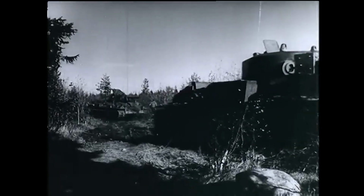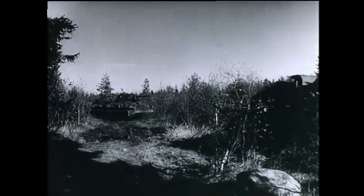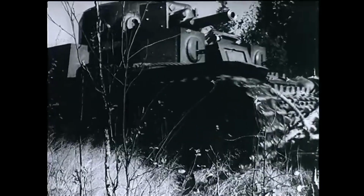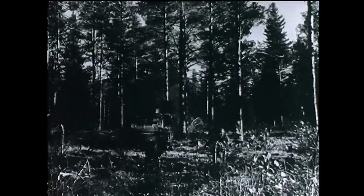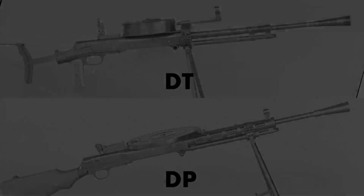The DT also saw some use with infantry as a light machine gun. In practice, the DT became the standard Finnish tank machine gun for World War II, since it clearly outnumbered all other machine guns used in Finnish armored vehicles. And for this purpose, it performed very well.